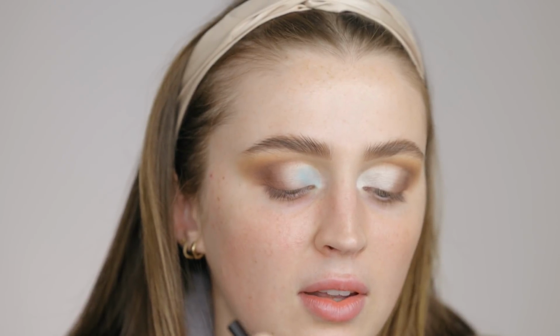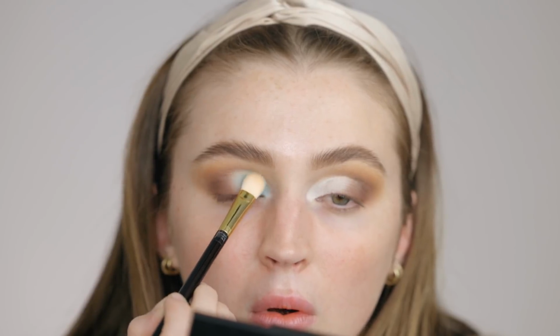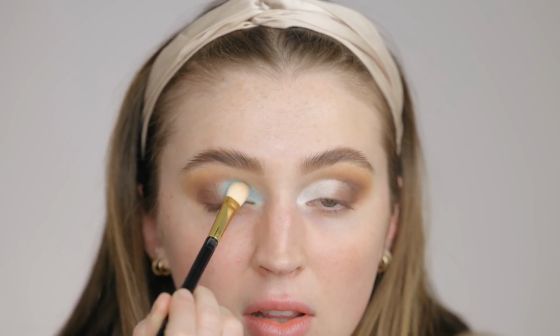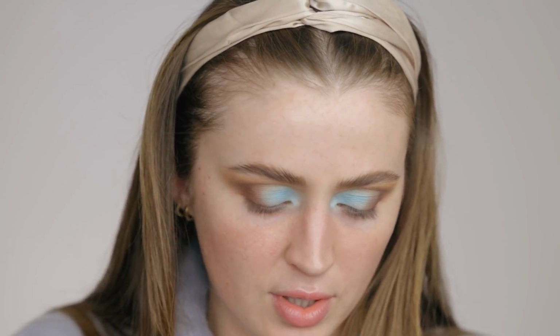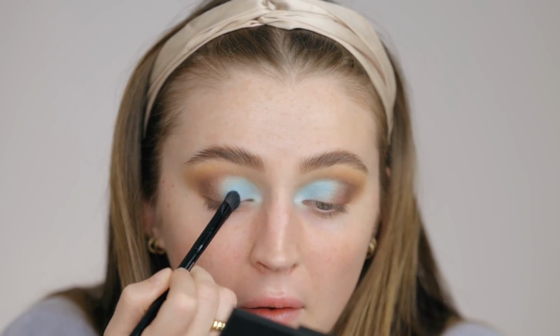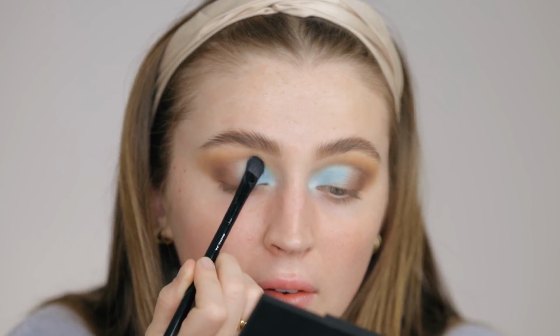Definitely not as pigmented as I thought it was gonna be. But maybe we can build it up here. The white definitely makes such a difference though. Wow, imagine if we just put that onto the plain lid. I feel like that wouldn't have shown up at all. I'm gonna take like a smaller, denser brush and just try and do one last little packing on of this. Just really trying to build up that color here.